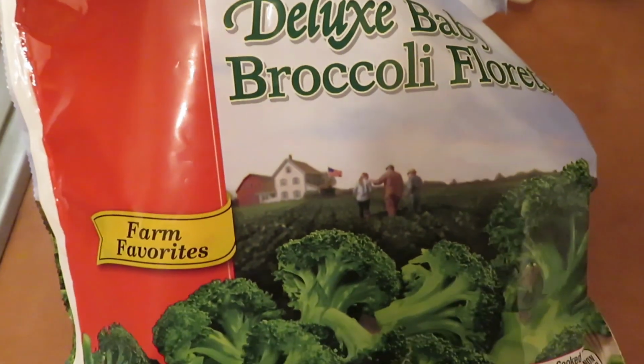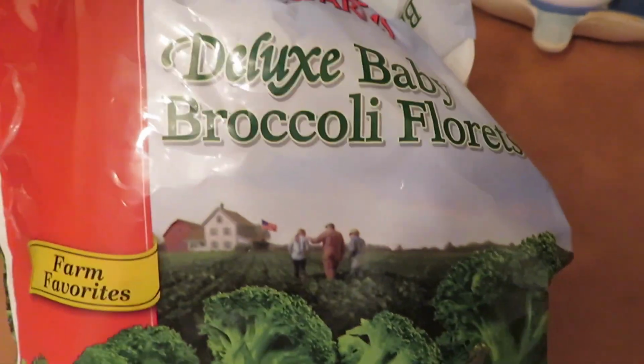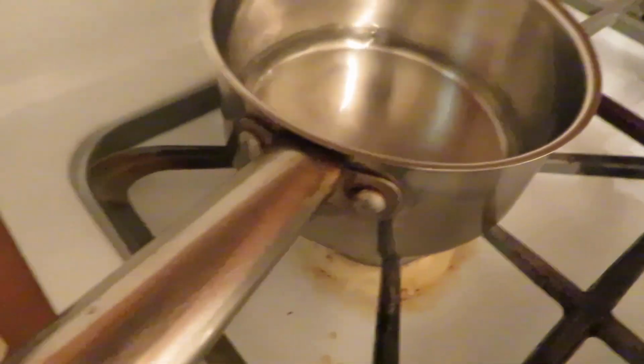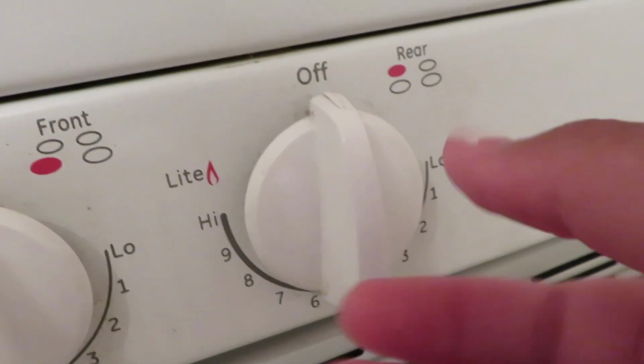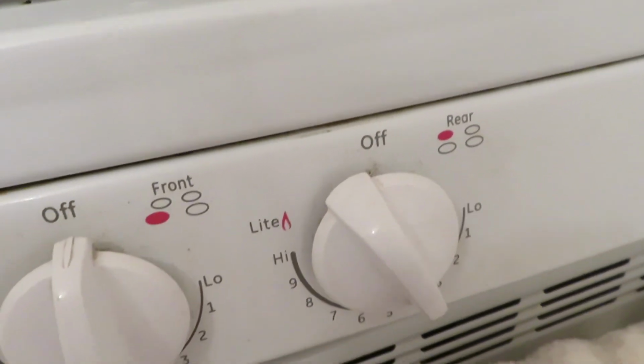So the first step to making my yummy breakfast is grabbing my frozen broccoli baby florets, and I'm going to fill up a pot with a little bit of water. Just like that much, so that it can steam. And then I'm just going to take the broccoli and try to pour it out. That's the perfect amount actually. I'm gonna put it on about 3 so that it could steam.